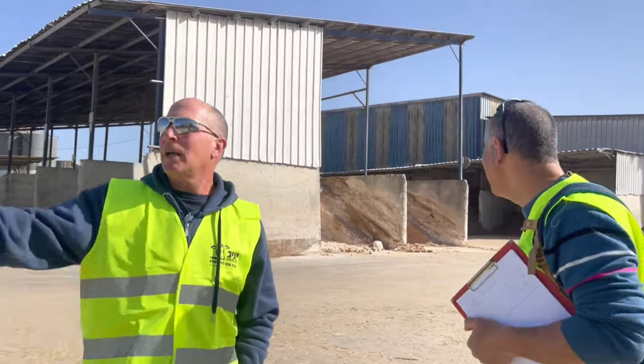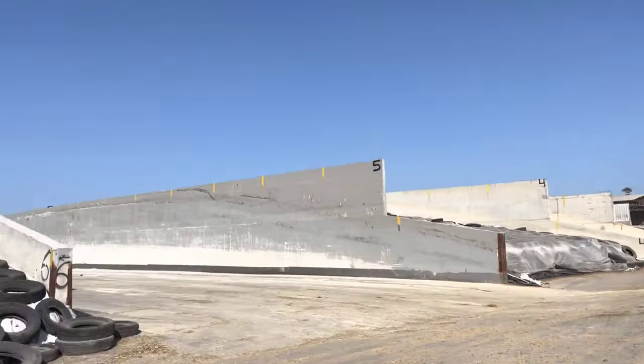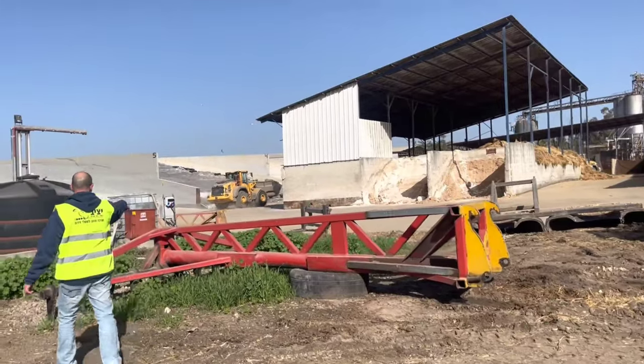Thousands. There is the net on top, it is against birds. Okay, you see this white sheet on the top? It's a net against birds. Because birds can puncture it.